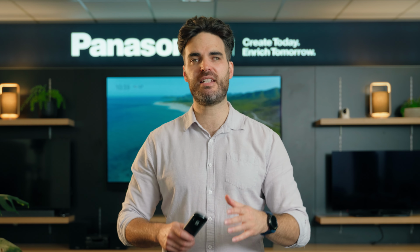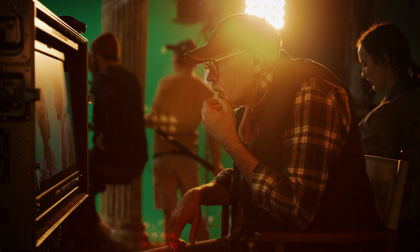Now, one of the biggest advantages with Panasonic's OLEDs is our close collaboration with Hollywood experts for fine-tuning our OLED panel hardware in a laboratory based out of Hollywood, LA.